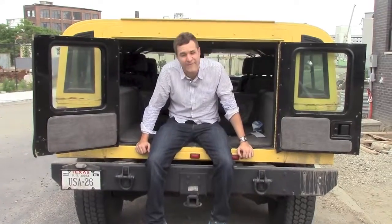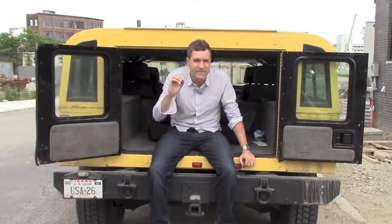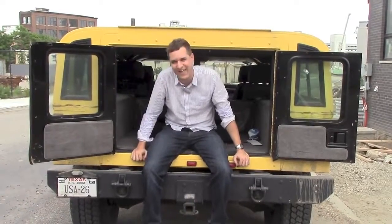So the next time someone asks me what kind of gas mileage my Hummer gets, I can give them an answer. 11 on the highway, probably about 8 in the city, and 11.5 if I really hypermile it. This is not a fuel efficient vehicle.